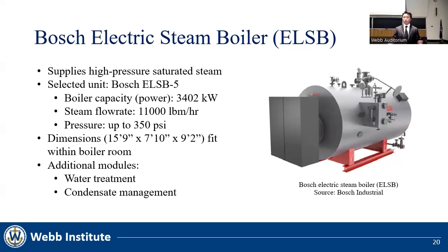While designing the entire new steam system was outside the scope of this thesis, it's important to note that Bosch manufactures additional modules, such as a water treatment module and a condensate management module, which are important to complete the loop of a new system. For the purposes of our EPLA, conservative estimates for each one of these units were added.